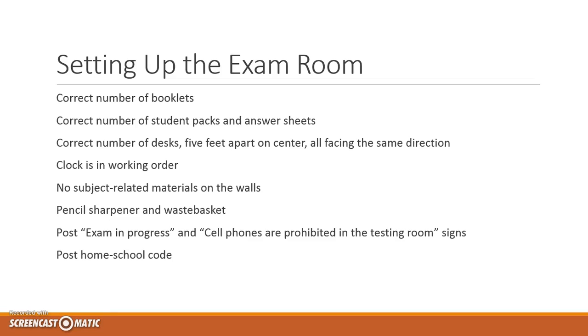Post "Exam in progress" and "Cell phones are prohibited in the testing room" signs on the doors, and prepare for students' arrivals. If you are testing homeschooled students, post the appropriate homeschool code, which will be on the seating chart.